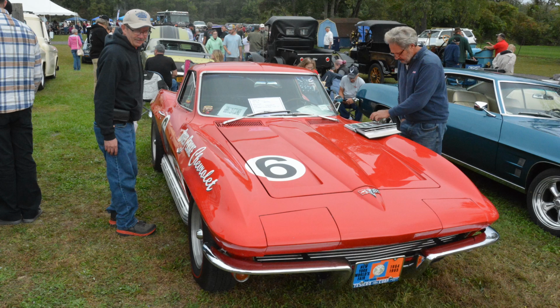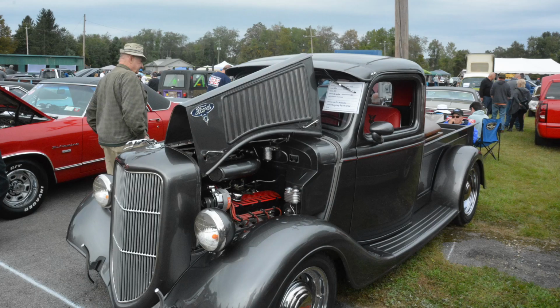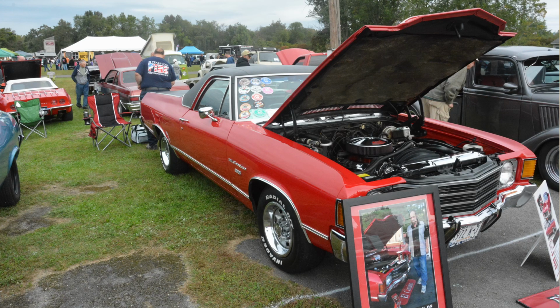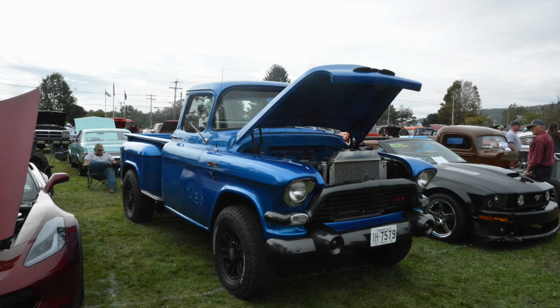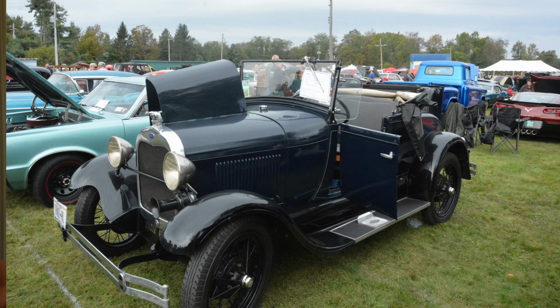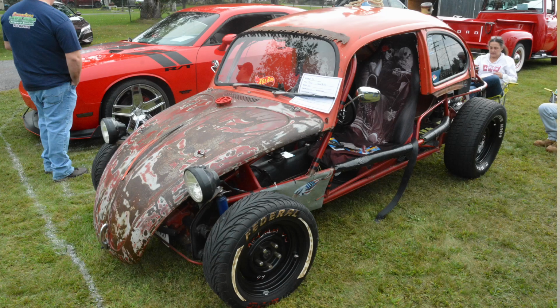So that's what we did. We flat towed it into the car show and parked it, and I actually had a really great time at the show. I got to meet some people. I got to talk to a bunch of people about the truck, see a bunch of the cool cars and trucks that are going on. I even got an award.